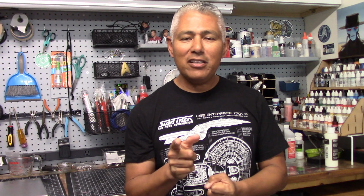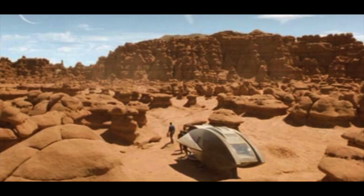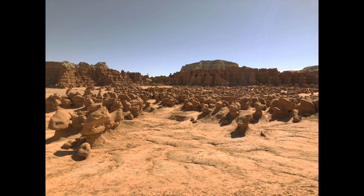But before we get started here, let me show you a quick picture from the movie. This is the shuttle landed on that alien planet, and this is a picture of Goblin Valley State Park. So let's go ahead and take a look at Goblin Valley State Park.